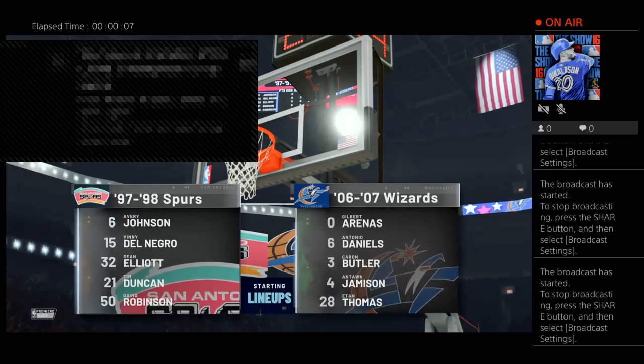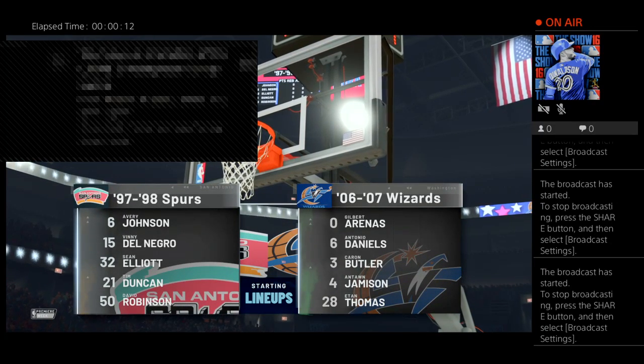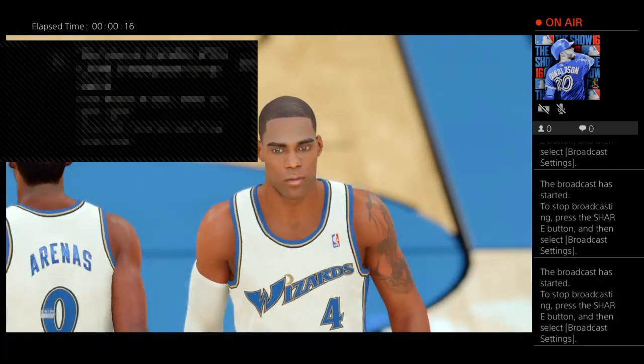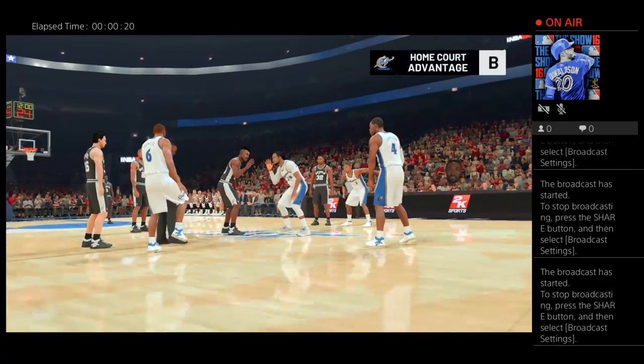Welcome, everyone. Let's get ready for some NBA basketball on 2K Sports. This is Kevin Harlan alongside Brent Barry and Greg Anthony. We've got David Aldridge reporting from the sideline. We've got the San Antonio Spurs taking on the Washington Wizards.